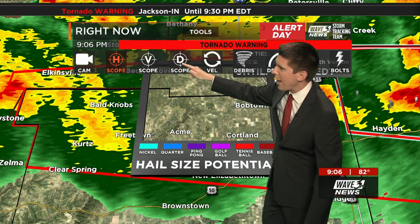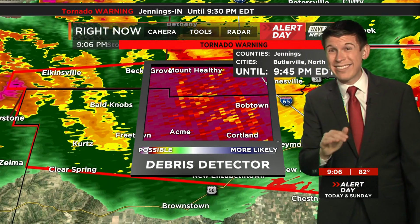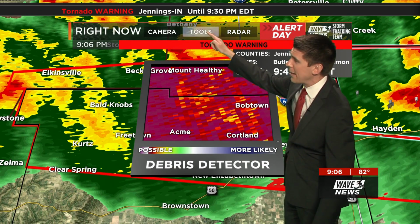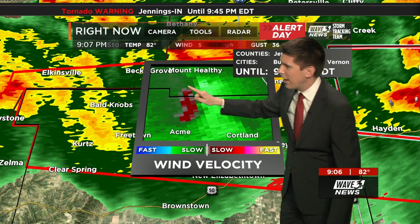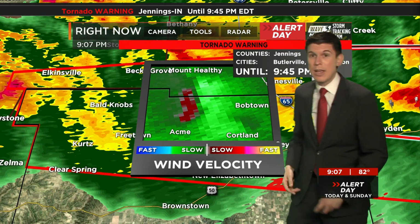Also, what we can do is track if there's any debris being lofted into the air by these storms. That would, of course, be lofted into the air by a tornado. We're not seeing that, so we're not seeing a confirmation on radar of a tornado. We're seeing the potential for a tornado to drop at any given second with either of these signatures. Of course, the one that we're talking about in parts of northern Jackson County here, starting to hug that border with Brown County a little bit more now, so areas near Bobtown, you still need to be on guard.